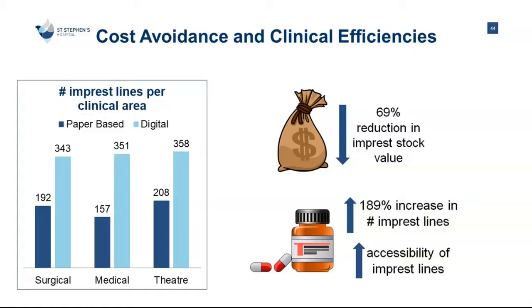Alongside this, you can see there's a dramatic decrease in the imprest stock value. So there's more medications available, but with less money spent. Again, because we unit dose package, we can provide only the number of units that are required and charge accordingly.